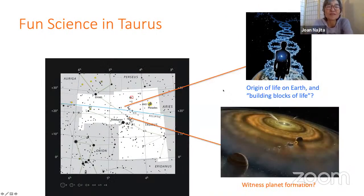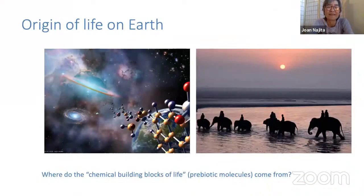So one of the things I wanted to share with you today is what we can learn by studying these kinds of structures, and give an example of how we can get some insight into the origin of life on Earth, looking for evidence of the chemical building blocks of life, and looking for evidence of actual ongoing planet formation. On the first topic, the origin of life on Earth, here we are on the surface of the Earth, and there are people and animals and all kinds of other living things. And life is created through the workings of complex molecules. Well, where do these complex molecules come from? What were their chemical building blocks? The prebiotic molecules, where did they come from?